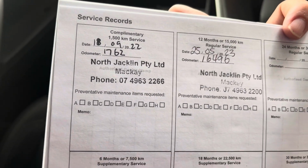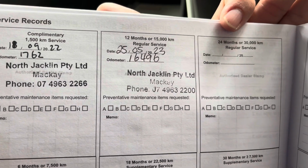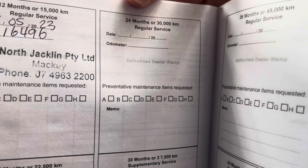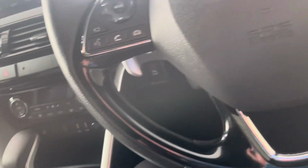So you've had that first complimentary service, then one done at 15,000 there, and then the next one's due at 30,000. So you got another 5,000 kilometers worth of driving without needing another service. So obviously that's extremely good on a used vehicle. So I'll close that one up and jump out of the vehicle and give you one last look around.